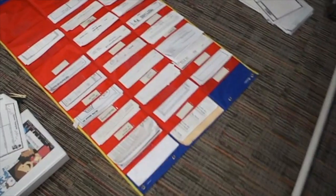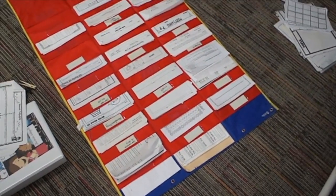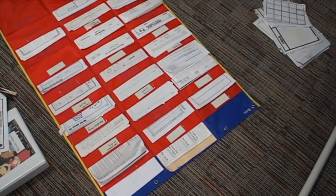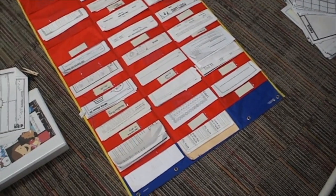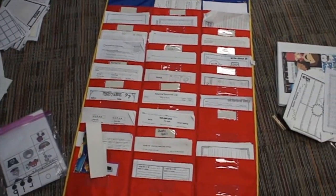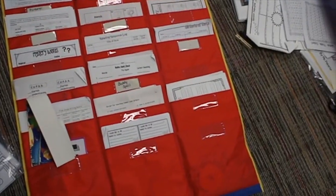So now I'm going to take you over to that thing that fell that I was showing you. I've always just kept papers that I use a lot on it. But I was realizing the other day, there's a lot of these papers that I don't really use throughout the year anymore because we're so much more digital now. So I think I'm going to clear a lot of these out and kind of reorganize them. So I'll show you what we have right now.